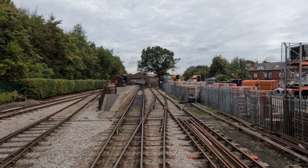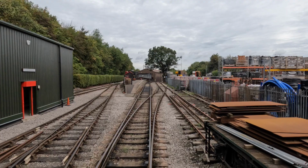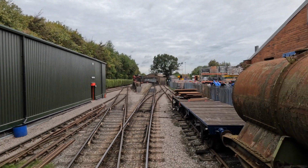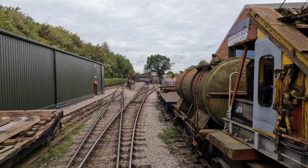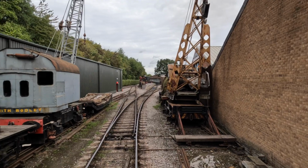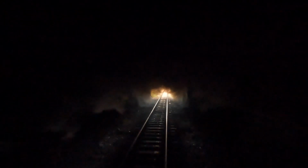The locomotive has coupled up to the rolling stock, and we're now heading up the line for our journey after leaving Moor Road Station. Shortly after leaving Moor Road, we will pass through a relatively short tunnel. Steam lovers, fill your lungs with the inimitable perfume of steam.